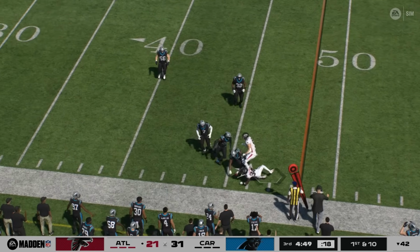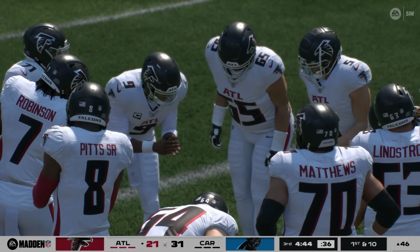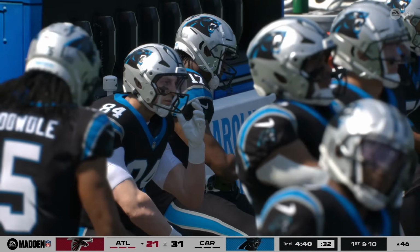Got an open man. It's McLeod. And he'll be taken down, but not before he works it past the 50. 12 yards is the pickup. Good for a 1st down for the Falcons.